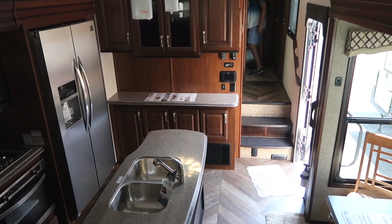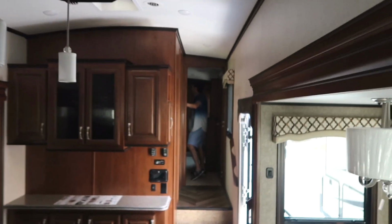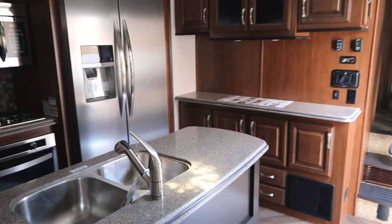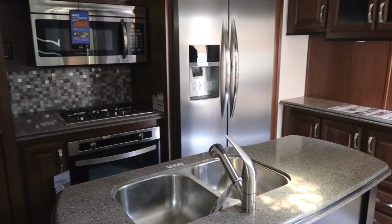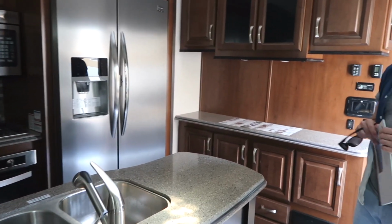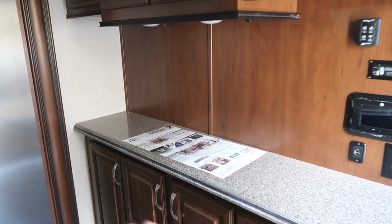And again, I like how it separates the kitchen. Kind of having your different spaces. Not saying that we don't like the open space of the kitchen going into the living room too. That's a nice layout as well. But it seems to me with the separate spaces, you get kind of more counter space.